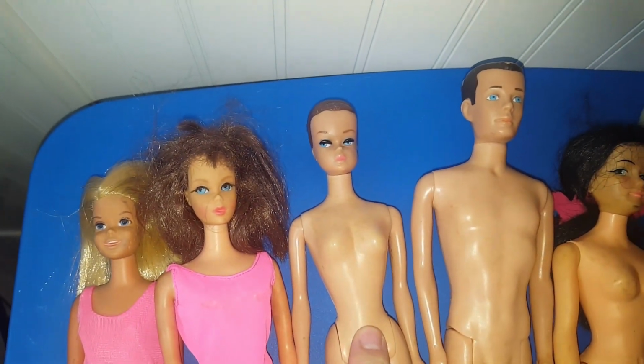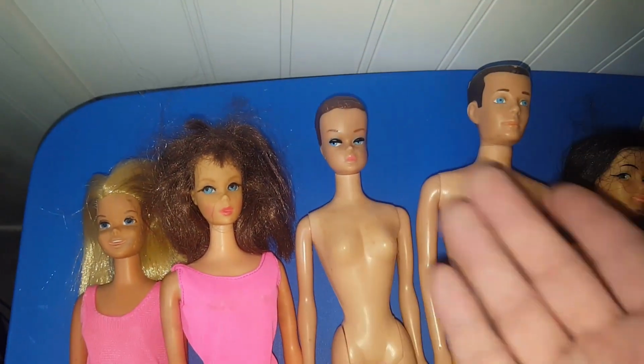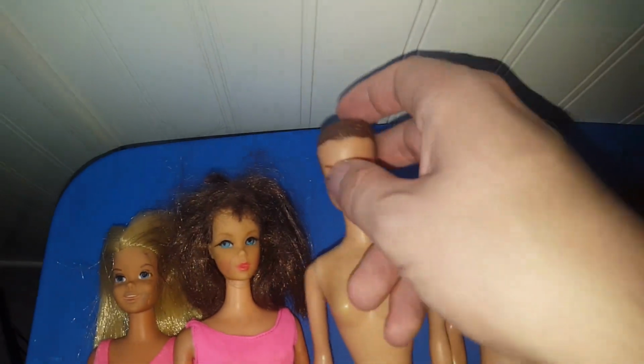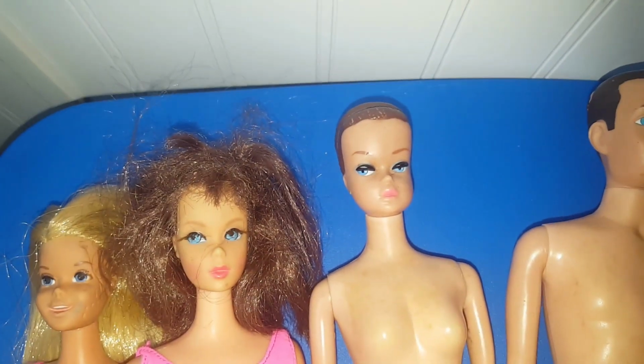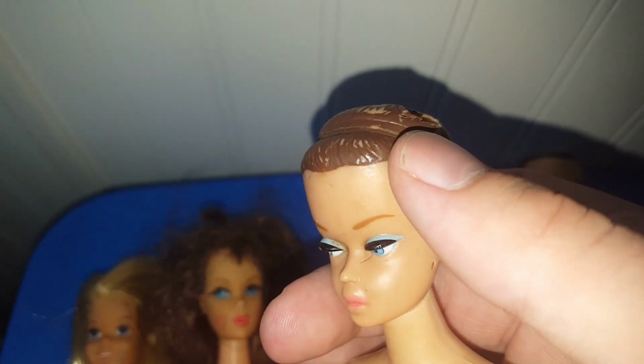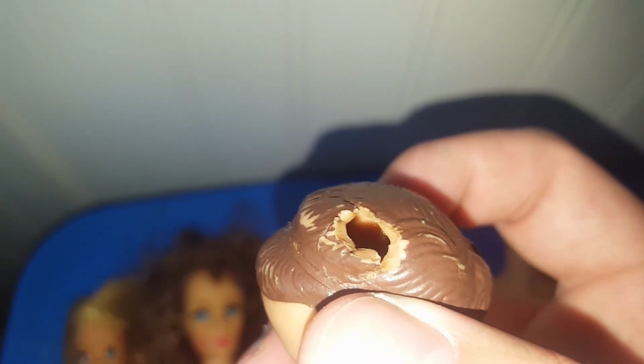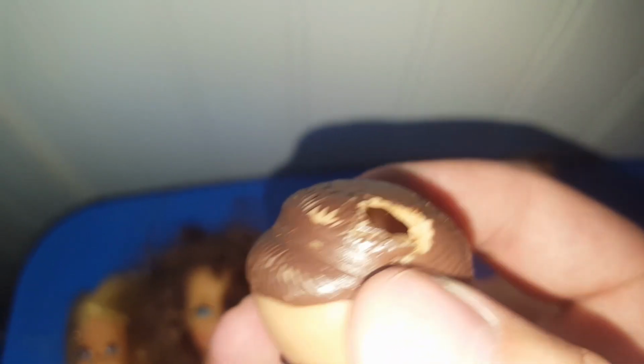This Barbie is one that came with wigs when you got her back in the day. She's got that little groove up here. I wish that would have focused. She's got the little grooves here, and I am so sorry, I'm holding this on my tripod. Here we go. And she's not in the greatest shape. She's got a hole in her head. Kind of like me, only I've got multiple. But her makeup is in good shape.